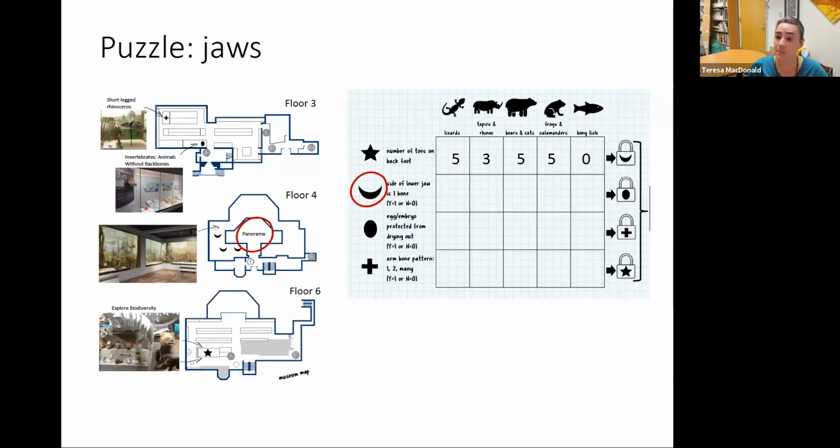We like to start with this puzzle when we're doing a set order, just because it seems to be the easiest and the most accessible for people to think about: toes. Once they've unlocked that, that takes them to the panorama, which is one of our signature exhibits, and they're looking at the side of the lower jaw, whether it's one bone or not.